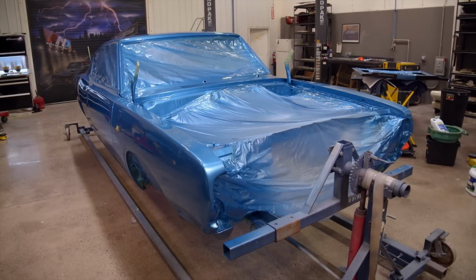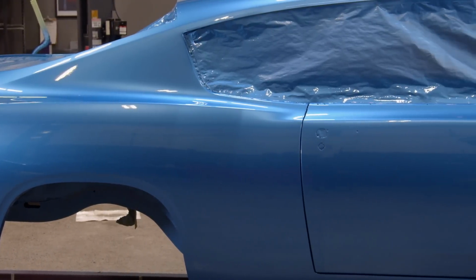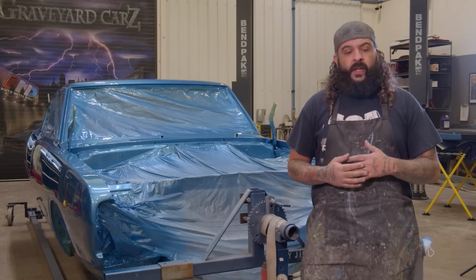Took a couple days to get it because it's one of those colors. If there's the slightest imperfection, you can see it. So you just gotta take your time, go through the process, double check everything. Got most of the color wrapped up on a Friday. Came in Saturday morning with the camera guy.